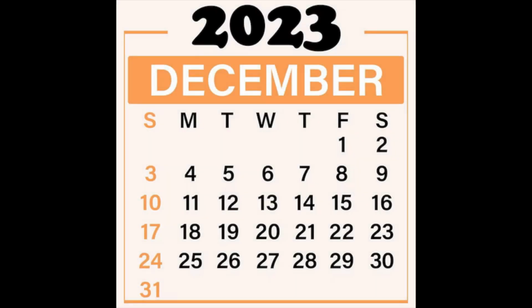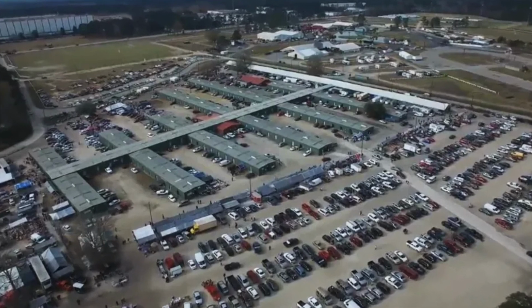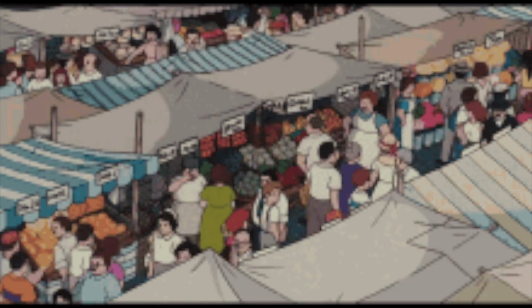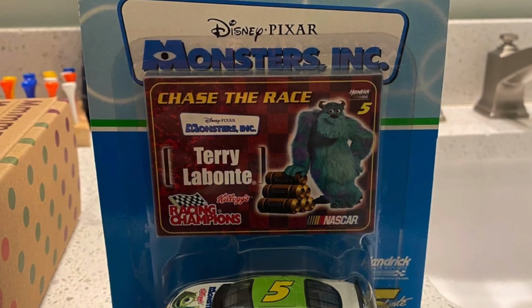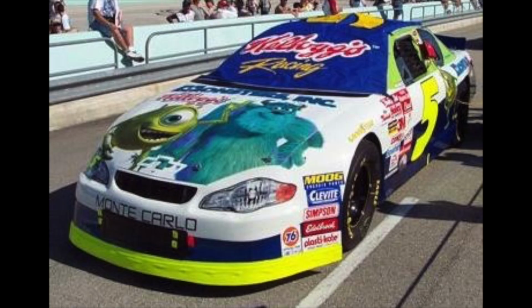So, a little over a year ago, I was at a flea market not too far from campus. While I was wandering around the long aisles, soaking in the weird smells, and freaking out at people wrapping snakes around them, I picked up this cool NASCAR diecast with a Monsters Inc. design, based on a real-life one that ran in 2001 to promote the movie.